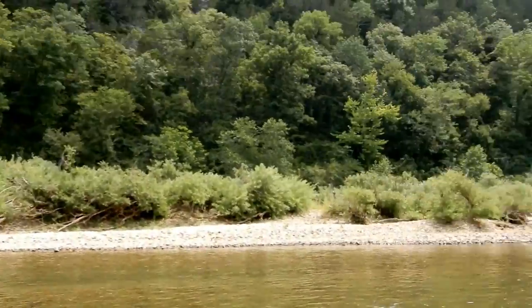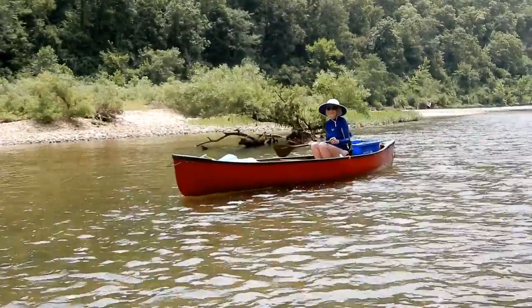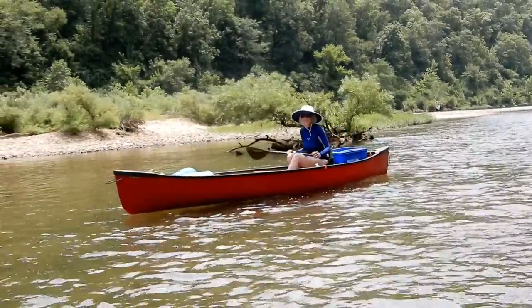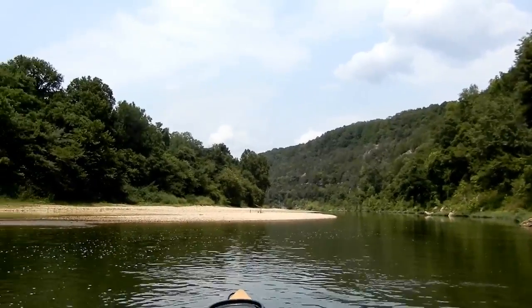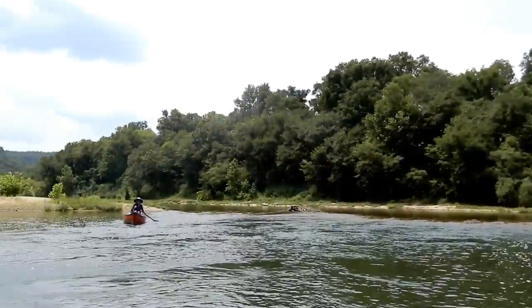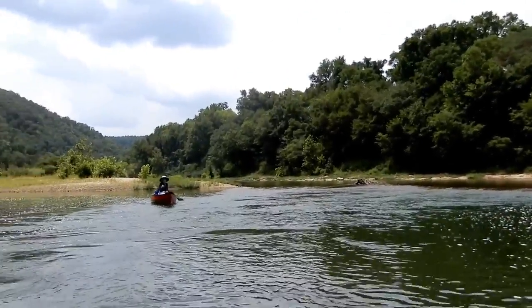And here comes Georgia. Some fun. Oh, yes. Still above Tomahawk Creek, there's a nice little flat gravel bar and a fantastic swimming hole with a back eddy. And I'm going to try out.